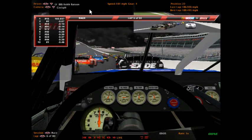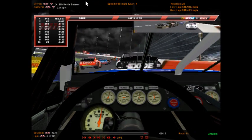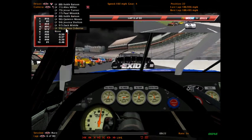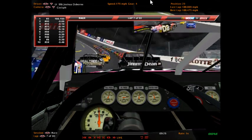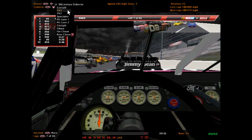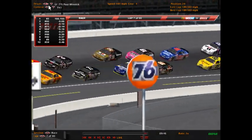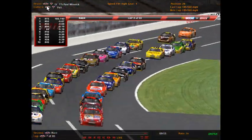And there's a look from inside Keith Batson's view. Running right behind our third in-car camera, Joshua Osborne at number 99. And there's the view from Osborne's car just up ahead. Running right behind Shane Lake, and he like Batson also caught on the outside. Chris Dalton looking to the low side now on Osborne for position. Paul Minnick just up ahead, number 77, as he runs ahead of Dalton in car number 60 as they come across the start-finish line to complete the 6th lap of this race.